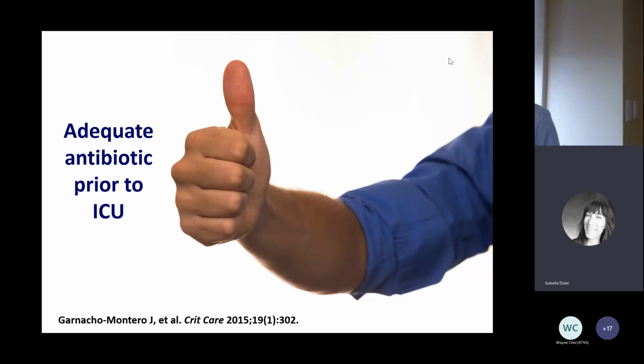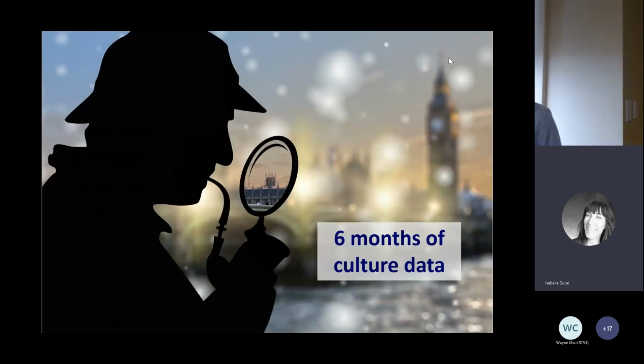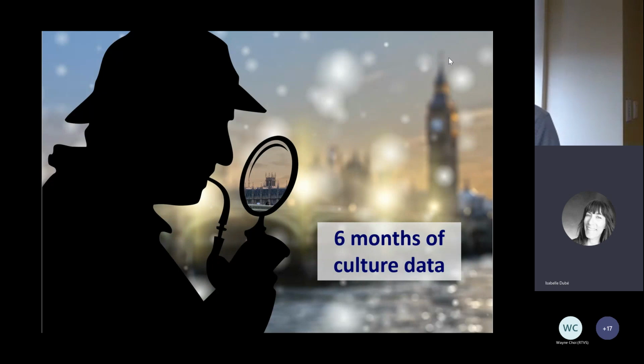So making the right choice matters early on. What I do, my practice, is that if I have it available, I'm going to look about 6 months back for culture data. Beyond that is not super helpful to you. I know it sometimes can be enticing to say, oh, 4 years ago they had this Klebsiella infection, but that probably is not what you're seeing today. So I generally look at about 6, maybe 9 or 12 months at a max.